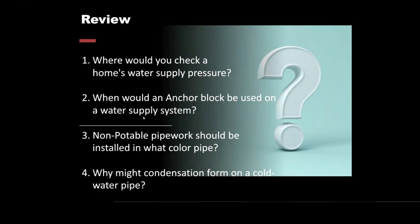Right, moving on. When would an anchor block be used on a water supply system? This is a question in the assessment, and their wording is a bit misleading, and it's one people regularly get wrong. So the more commonly known term is anchor block, and that's like in a water main, which is actually a separate assessment. It's like a big in the street water main with a specific type of joining method. So you may not be aware of this one. For some reason, they've chucked it into this assessment. Any ideas?